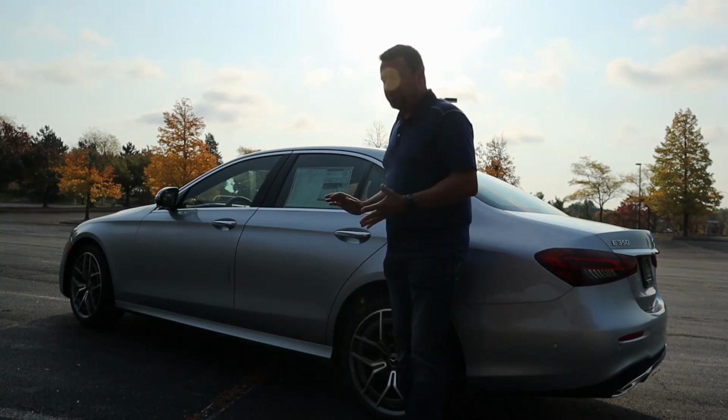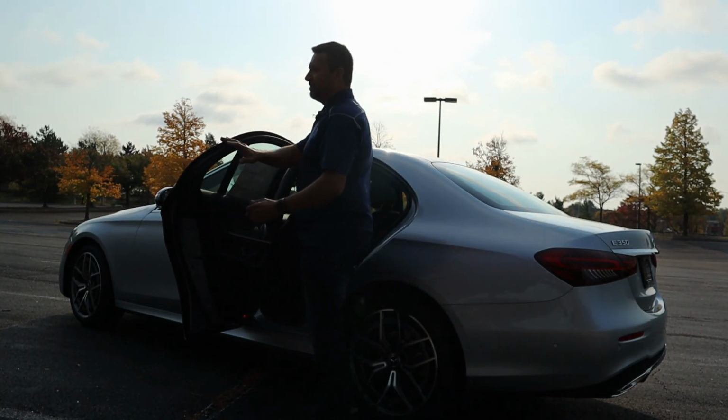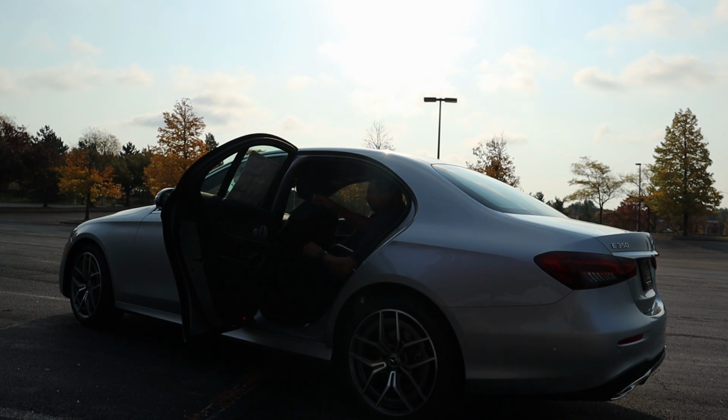Okay guys, so I just finished adjusting the seat to my normal driving position so I can show you how much room there is in the back seat. And it's nice and roomy.